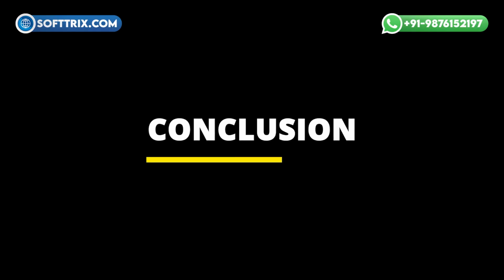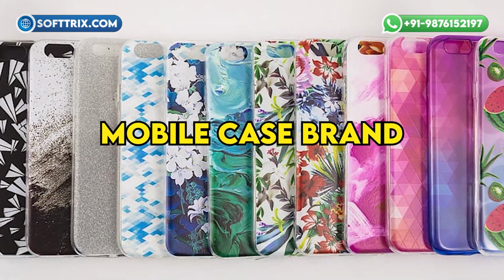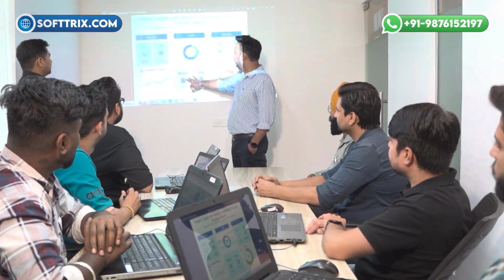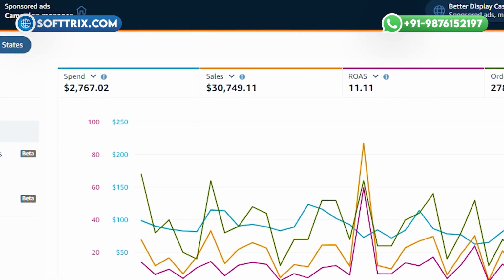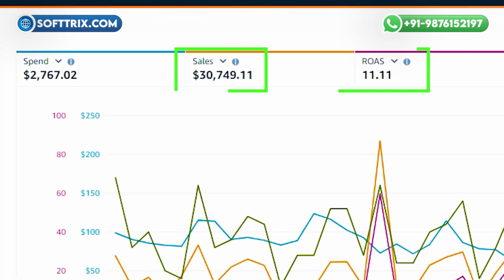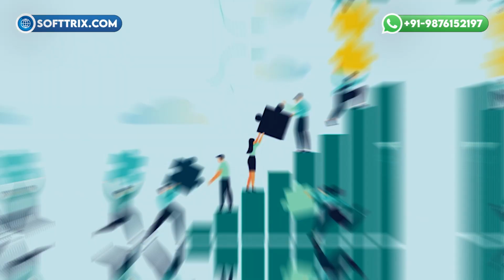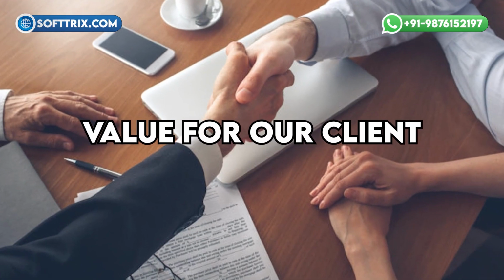In conclusion, our Amazon Ads campaign for a mobile case brand exemplifies the power of strategic thinking, industry expertise, and continuous optimization. Despite facing challenges, we have achieved the outstanding results of $30,700+ in revenue with a ROAS of 11. As we look ahead, we remain committed to driving further success and delivering unparalleled value for our client.